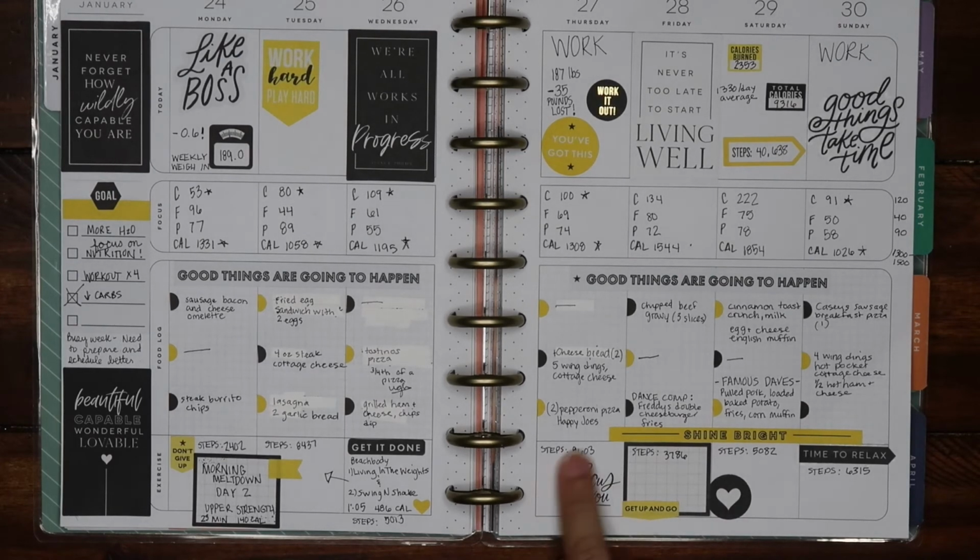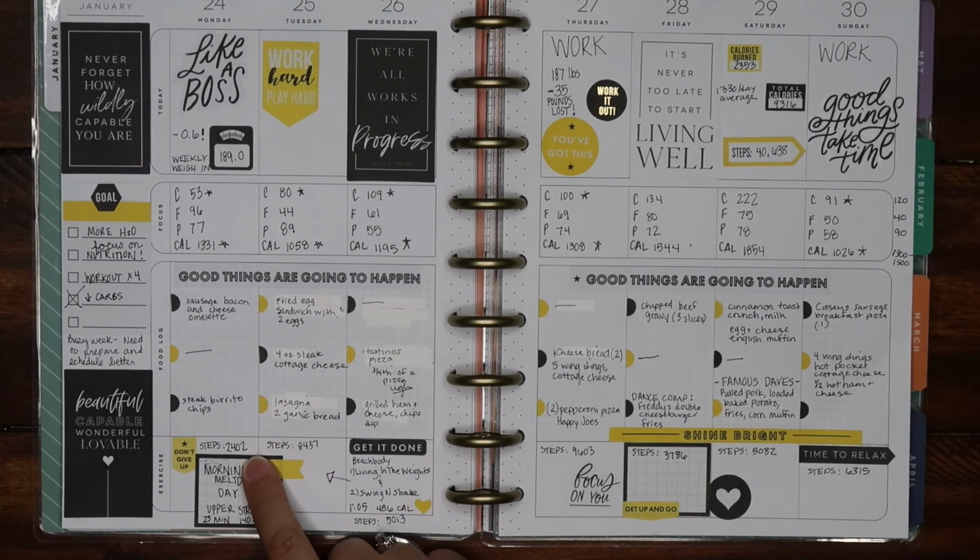So my high steps was 9,600, and it looks like my low steps was this day, and it was 2,400 steps. I'm not quite sure why it was so low, but like I said, I'm not that focused on it. It's more about just staying active and getting up.